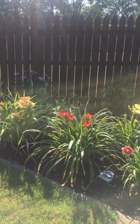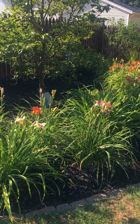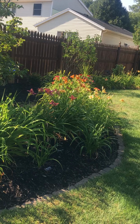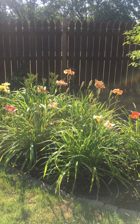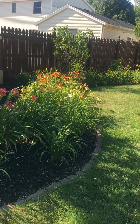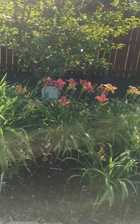And then again, these are all daylilies in this garden that have some name in them to do with kings, queens, castles, dragons, things like that, that we call the Once Upon a Time garden. My son, when he was a lot younger, was into all the stuff like that. So all of them have fun names like that.